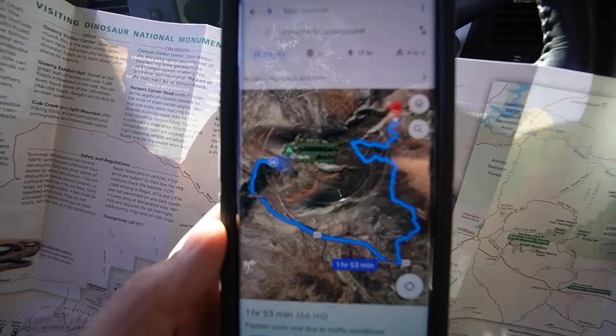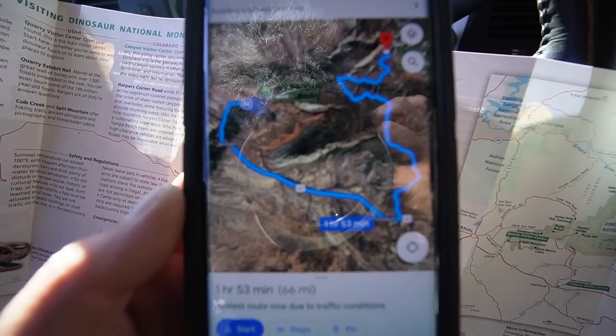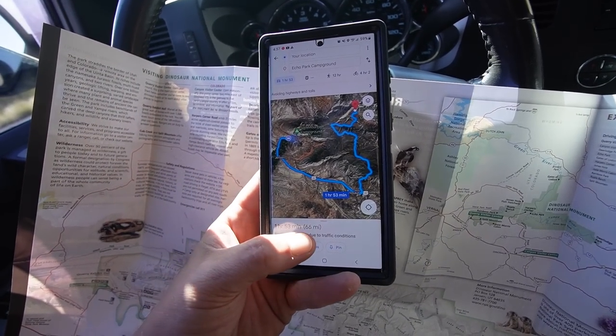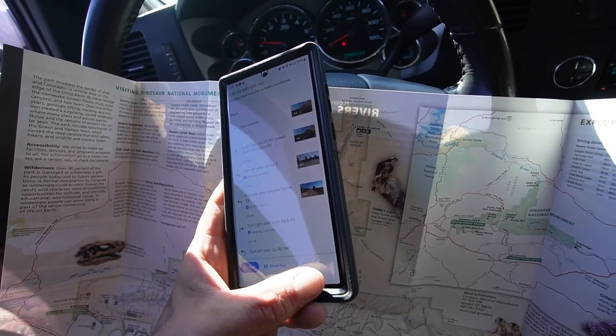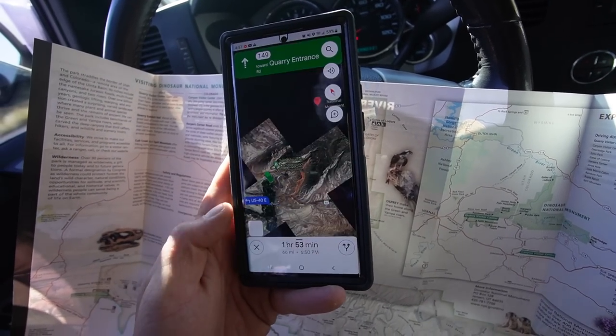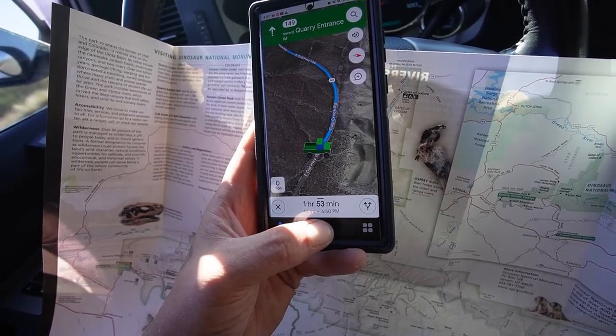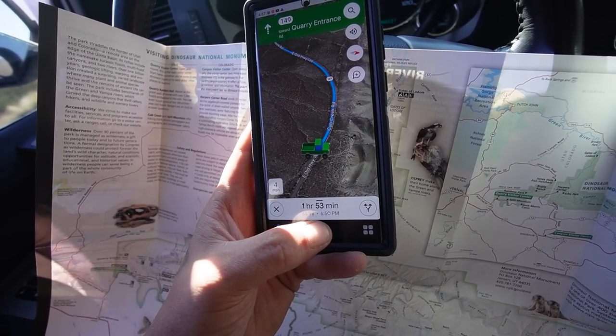I'll let you guys know as soon as I get a cell signal how long this is going to take me. So who knows where we're going to end up tonight, but hopefully that spot works. Stay tuned, y'all. All right. I don't know if you guys can see that, but that's the route I will have to take. And it's an hour and 53 minutes to go 66 miles, but we're gonna do it. So let's hit start. Head west on Utah 149 toward Quarry Entrance Road. Should put us there at 6:50.